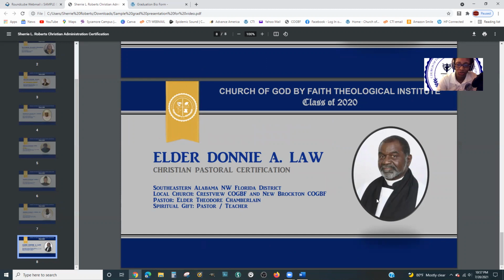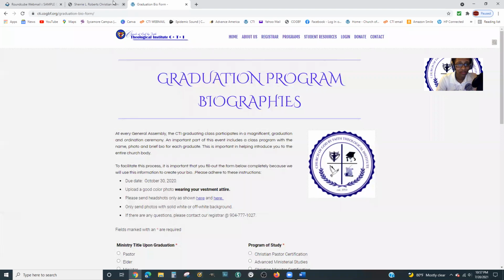So you want to make sure your pictures are just done right. You can do it with your phone, a camera, however you want to do it, but you want to keep the background white and clear and plain. And then also make sure you're looking neat and clean and tidy and get ready to show your family and friends your accomplishment.